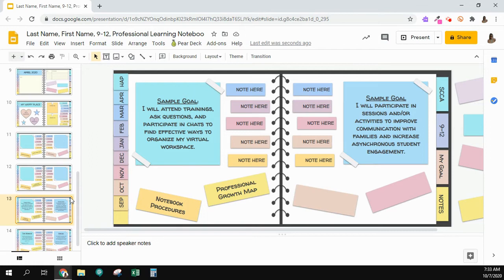And now here's just some sample goals that we added here to assist you with creating your own, but we will allow you to also share your goal with your colleagues in Nearpod to kind of help one another just brainstorm those ideas, since this is something you'll be working towards over the course of this year.